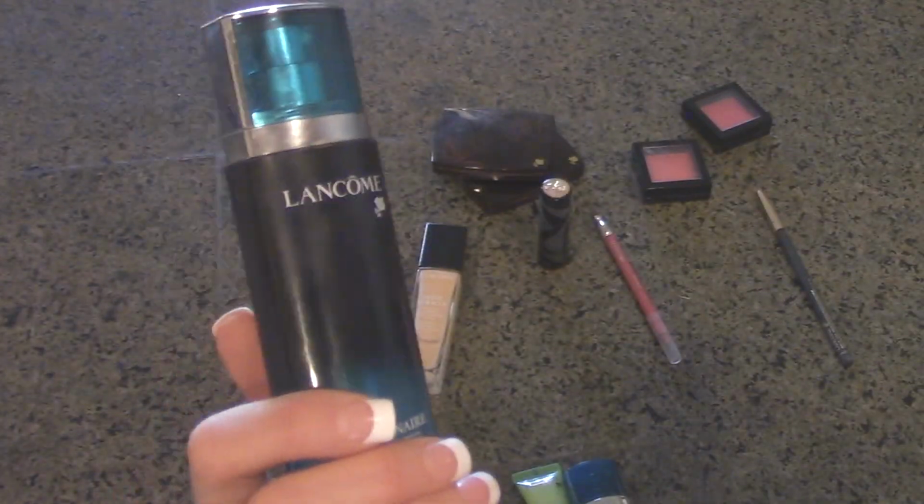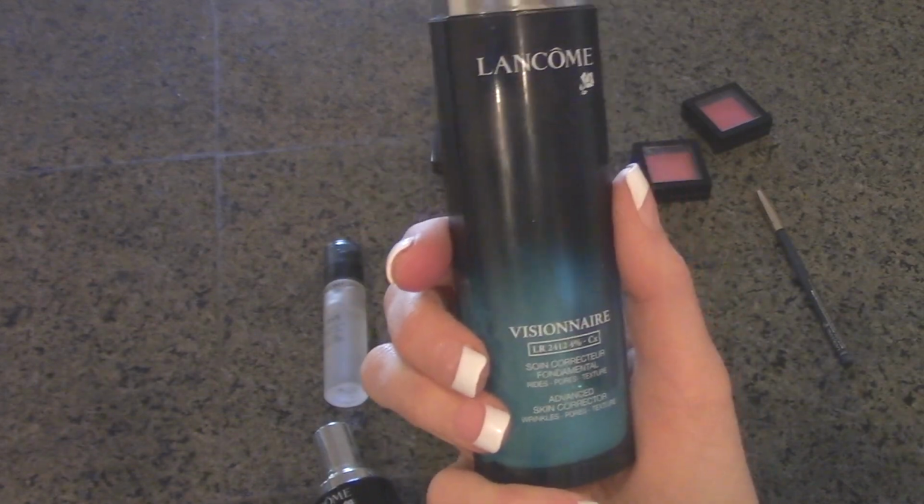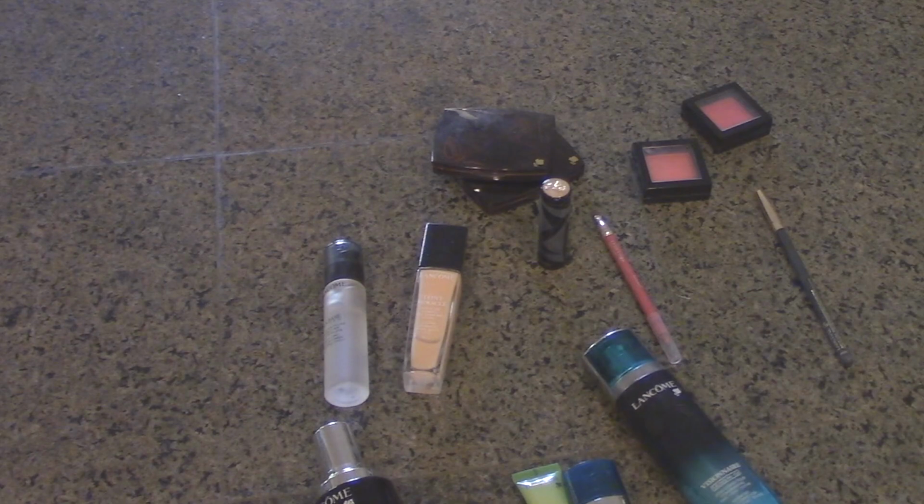In the morning, I love it. It's kind of like a primer, and then I like it at night too. So I love the Viseart. Lancome is my favorite L company, and the Viseart is probably my favorite product. I love it. Okay, moving on to M, and that is back in my bedroom.